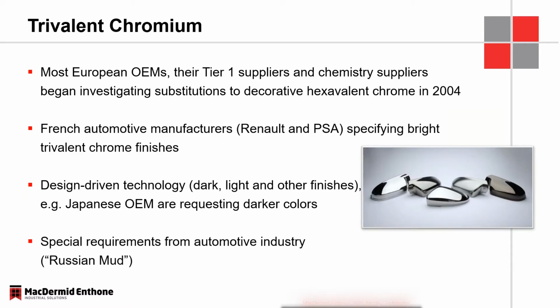Trivalent chromium has been in use for quite some time. When we talk about the replacement of hexavalent, the Europeans were at the forefront of this, and they started to investigate substitutions as early as 2004. The French really drove this. So Renault and PSA were the first to have trivalent chromium on their OEM specifications. But the dark finishes were absolutely driven by the Japanese.